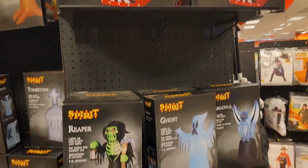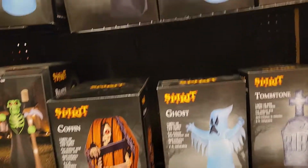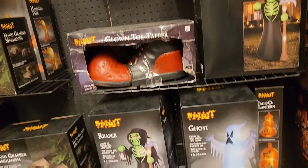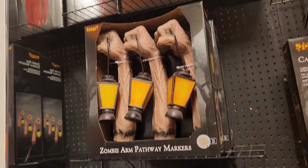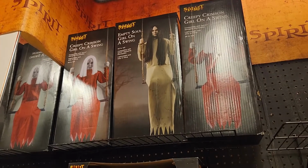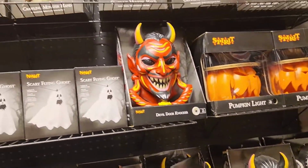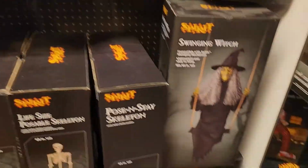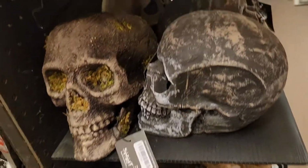And they had some more blow-ups over here. A tombstone, a ghost, a gargoyle, a scary cat. And then I really wanted to get this girl on a swing. I saw it in my mom's neighbor's yard. And it actually kind of creeped me out. And that's really hard to do. So I wanted to buy it, but I think it was like $70 or something. It was just so much money. I was like, maybe not this year.